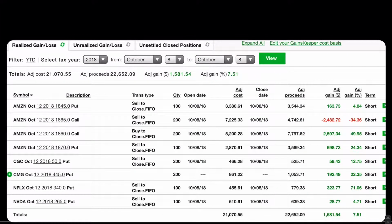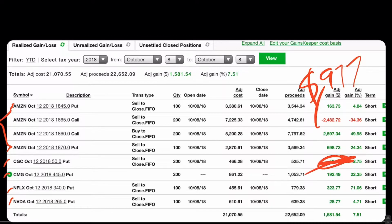On October the 8th, it was a slow day as far as how many stocks we traded. We only did 5. So as you can see here, we did Amazon, CGC, CMG, Netflix, and NVIDIA. For Amazon, we ended up making a profit of $9.77 for the day. CGC 59, cut that one early. NVIDIA 28, cut that one early.